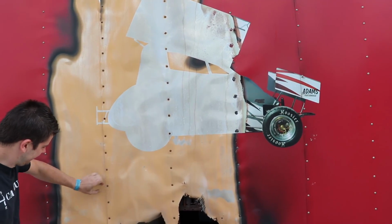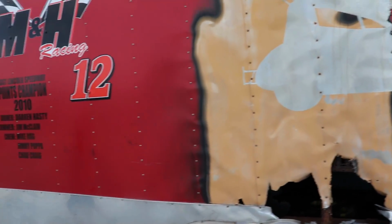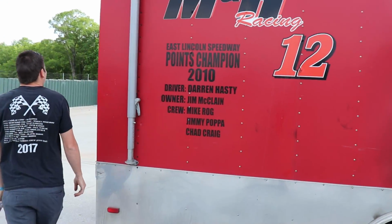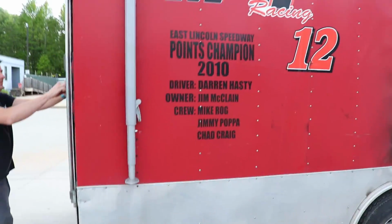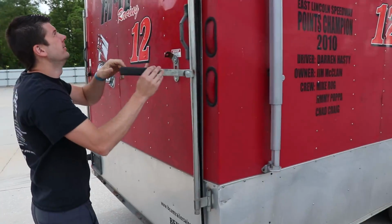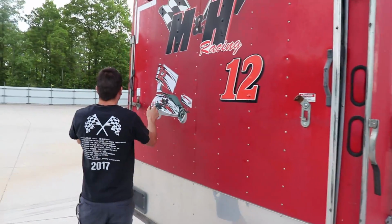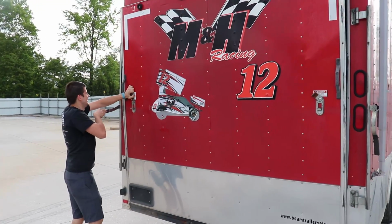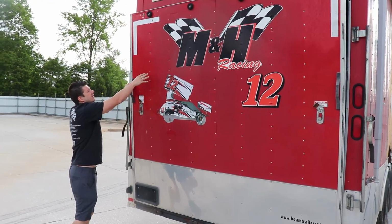It's not too bad. Replace some panels. It's got this really cool awning. We don't know how it works. Maybe there's a race car inside. Let's see. Check it out, see what we got.